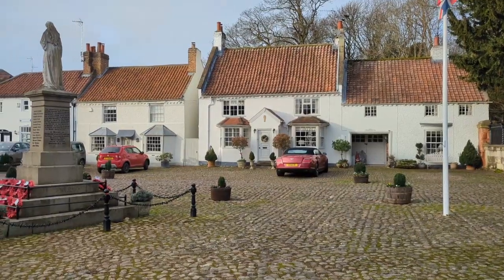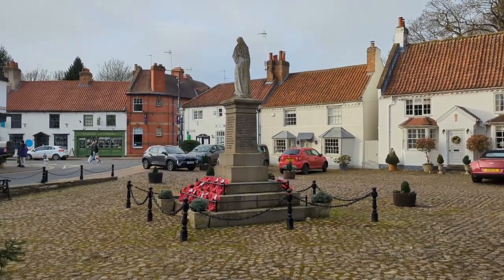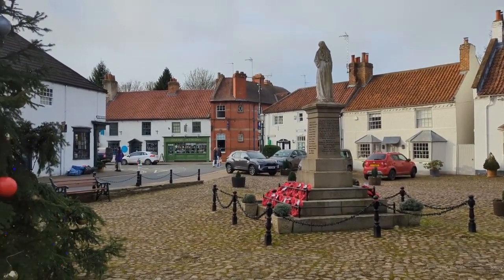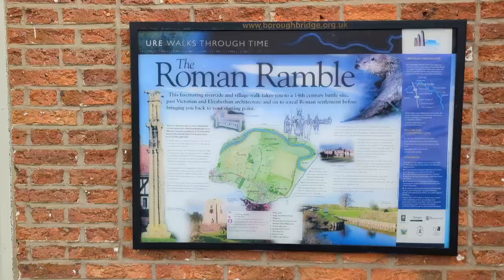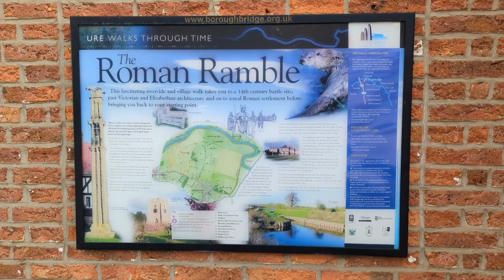But I do recommend Boroughbridge as a good day trip out of York, to be fair. It's got good pubs, a few good shops. It's really close to Aldborough Roman town, which I didn't see today. You can walk and see the ancient Devil's Arrows, not far out of Boroughbridge. And yeah, you're really not far from a few other things nearby as well, like I've seen today, within walking distance, some good churches, so I do recommend it.